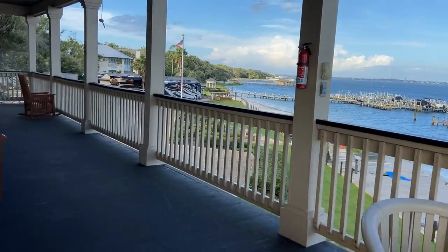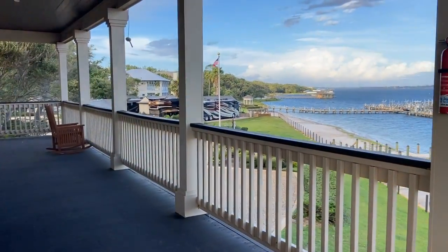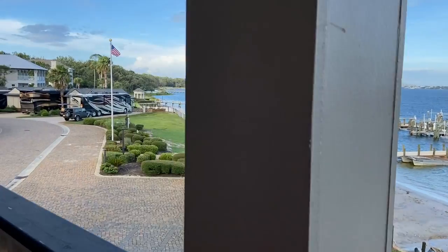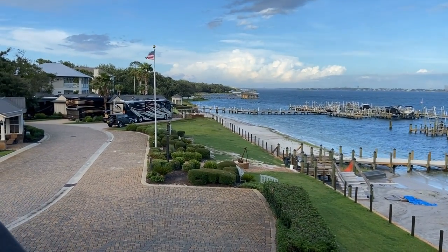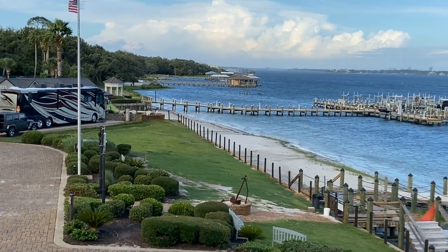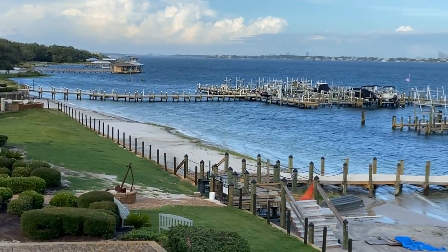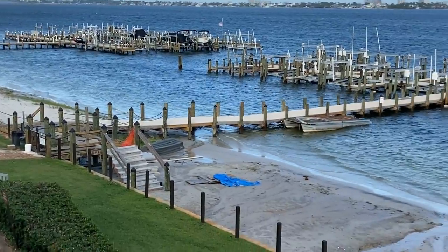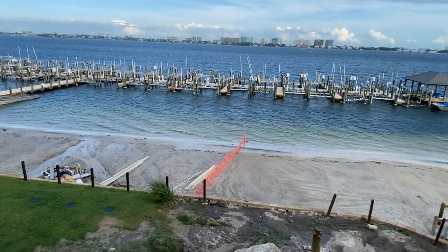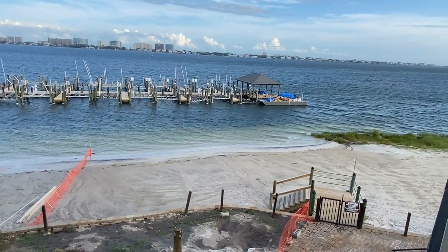Second floor of the owner's clubhouse, you can see the private beach here. So over here where this motor coach is, behind the flag, that piece of beach right there is usable. We're allowed to go down there, put in our kayaks if we want to, or just sit by the water. But this piece here is under construction, so it's closed currently, but that's okay.